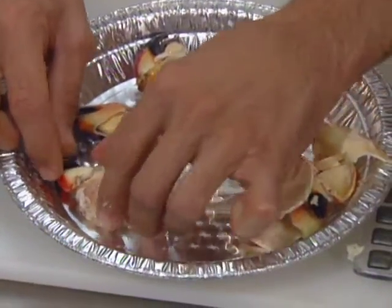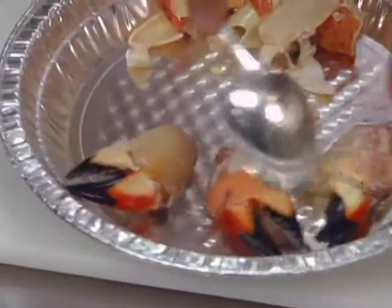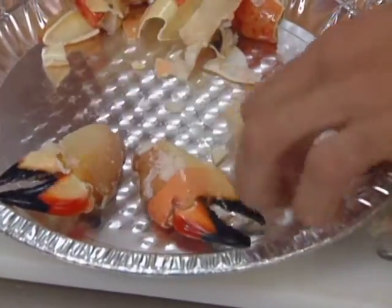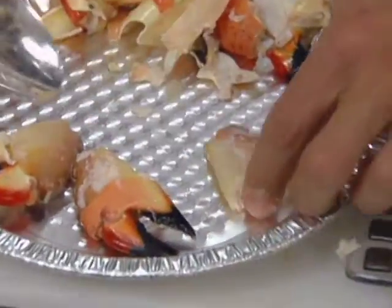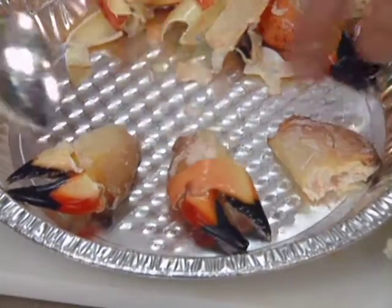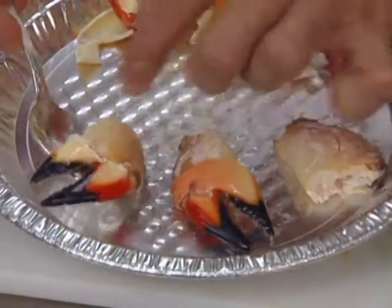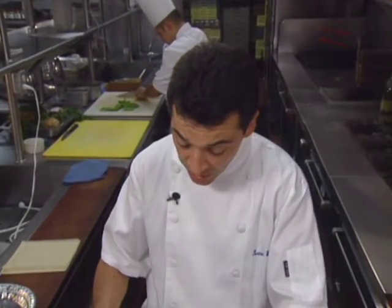Some people like to remove, if I can show you, all the bones, actually like this. The bones, you can leave just the part of the tip. It can be served with a whole range of different sauces, but today it will be served in a spring roll. So we keep the meat separated.